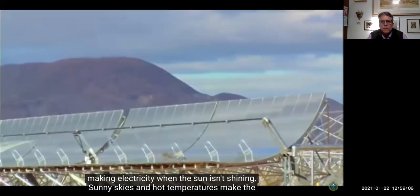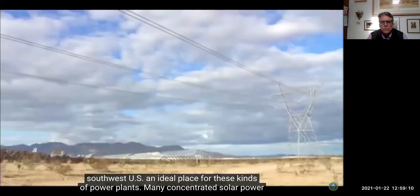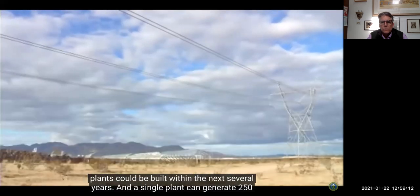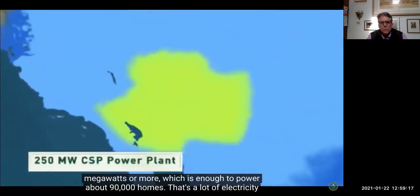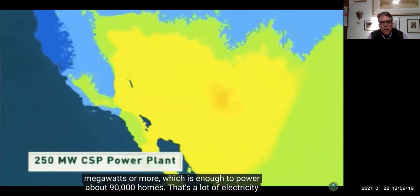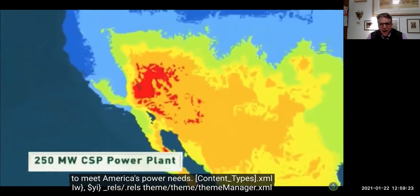Sunny skies and hot temperatures make the Southwest U.S. an ideal place for these kinds of power plants. Many concentrated solar power plants could be built within the next several years, and a single plant can generate 250 megawatts or more, which is enough to power about 90,000 homes. That's a lot of electricity to meet America's power needs.